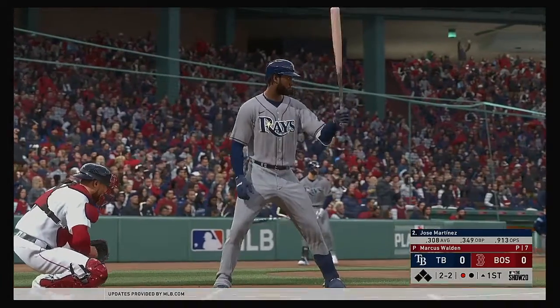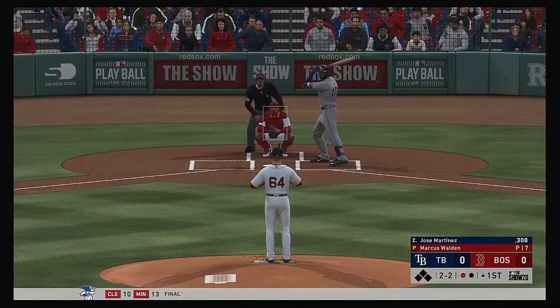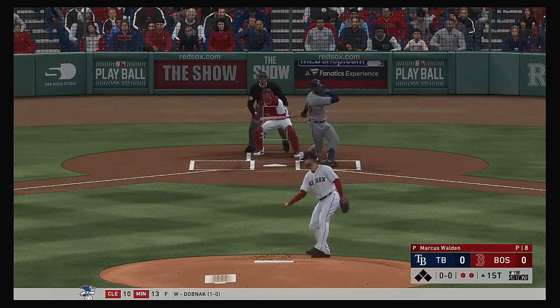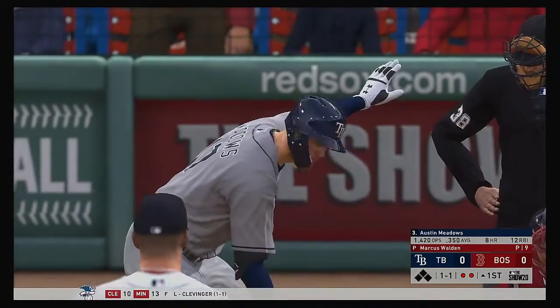So next to the plate for Tampa Bay, Jose Martinez. And he's definitely off to a fast start in the early part of the season. And a swing and a miss as they got him with the slider there, two away.